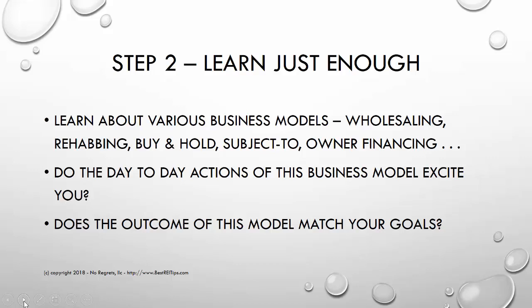So learn about the various business models, whether it be wholesaling, rehabbing, buy and hold, subject to, owner financing, whatever those are. Then take a look at the day-to-day actions of that business model and just think of it from a common sense point of view. And then ask yourself, do those day-to-day actions excite me? Is that something that sounds like I want to do all day? Okay. And then does the outcome of this model match your goals? So, in other words, if your goal is to generate cash, then being a landlord is not a great business model to match that goal right now.